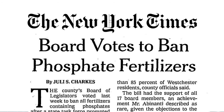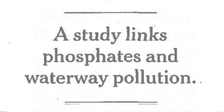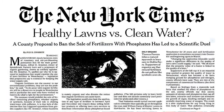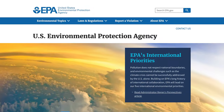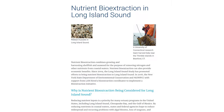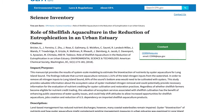Shellfish are one tool in a toolbox that starts with managing nutrients better on land and improving water treatment at point sources and changing human behavior in terms of fertilizing lawns and things like that. So that's the most important thing. What shellfish like oysters are good for is the stuff that slips through those controls. They're never 100% effective, and you can't address every source of nutrients. It was about 10 years ago that the US EPA certified nutrient bioextraction by shellfish aquaculture as a best management practice for water quality improvements in coastal waters.